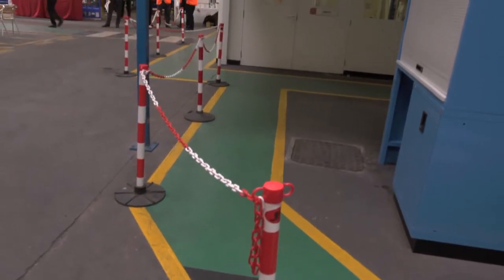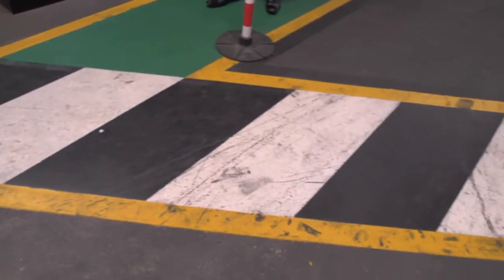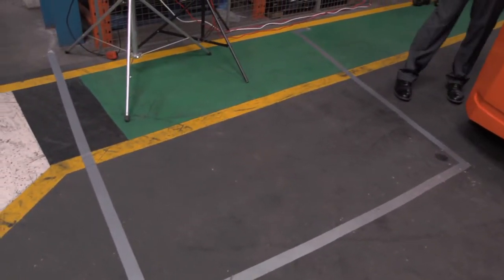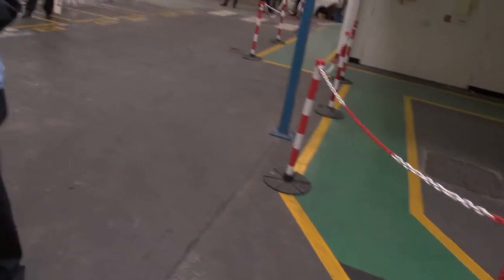Obviously, notwithstanding the health and safety elements of having walkways, that's very important. The way that we put paint down and how we prepare the floor is equally important. And to every person who runs a warehouse, there's always going to be a compromise. Everyone wants it quickly dried, they want it down instantly, and they want it to last forever. I can do that to a certain extent, but I have my limitations.